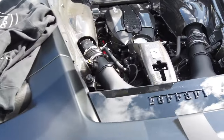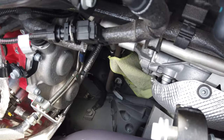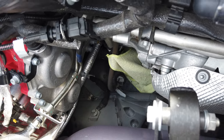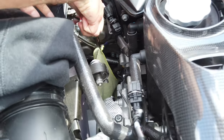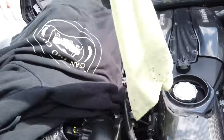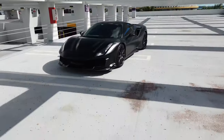Wait, so what happened? Car wash. Oh, nice. That's good. Safety first. That's safe. Wow. How the hell does that even happen? And that's how Ferraris catch on fire. What the fuck? You got it. Wow, what are you, a surgeon? Damn. It's like Operation. Wow. That's nuts.